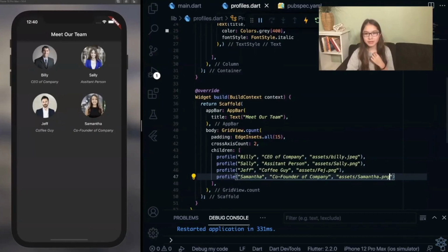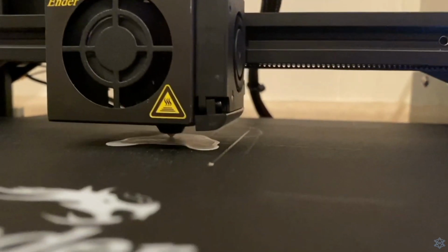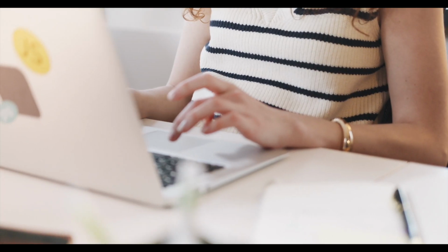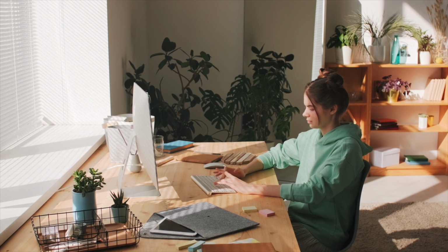But Demo Day is more than just a presentation. It's a celebration of innovation, collaboration, and the power of young minds. Join us on this incredible journey of inspiration as we witness the next generation of problem solvers and leaders.